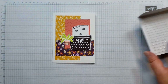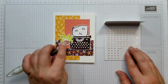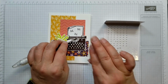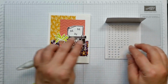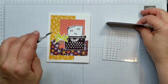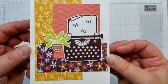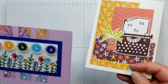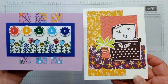Okay, so we got one more bit of embellishment to put on here. I'm going to bring in my iridescent pearls. I'm going to take this larger one and I'm going to add that right up here on the typewriter, and then bring in two smaller ones. I'll put one down here and then another one right up here. Okay, so that is our second card. Let me bring in the first card that we did. So kind of like an eclectic, colorful cards using the Just Type stamp set.